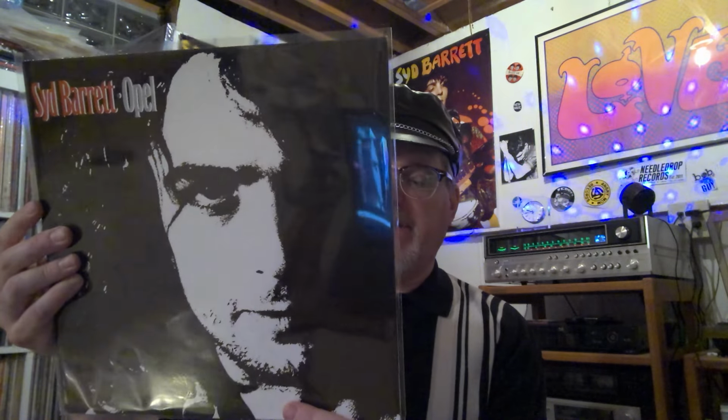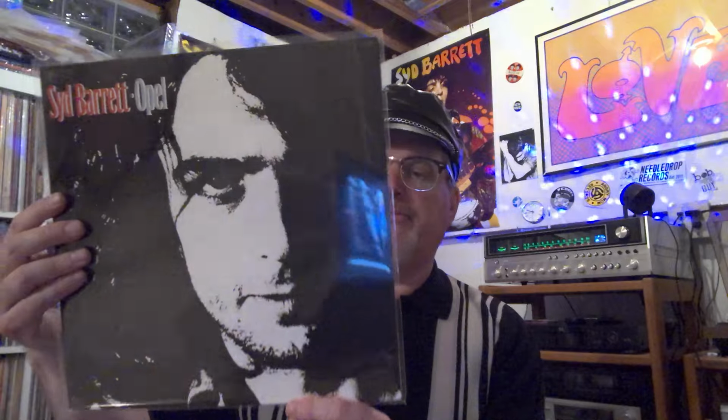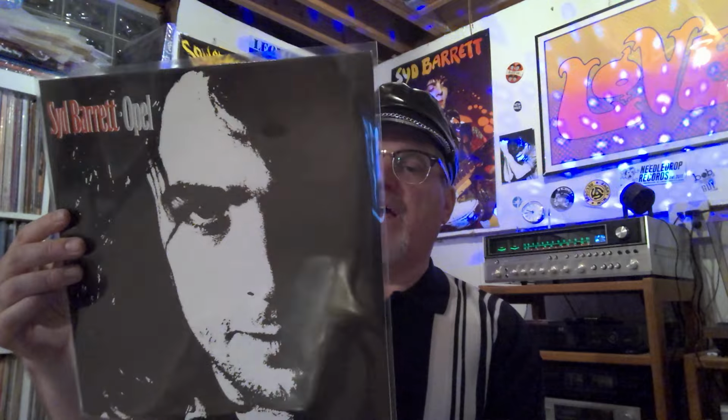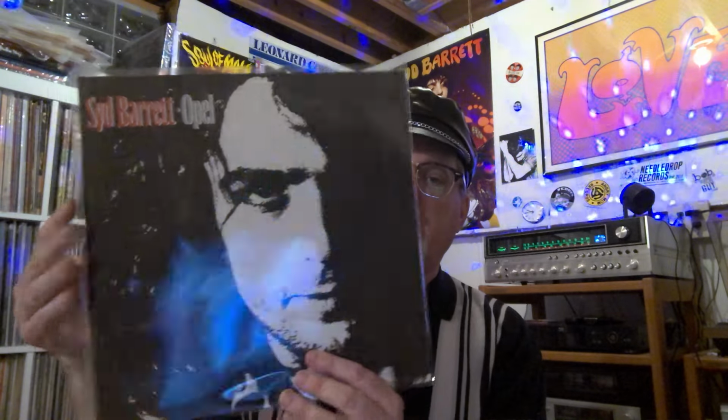And Sid made a number of other recordings after Barrett. A lot of them showed up later in the 80s on this compilation. And it has a few outtakes from the other albums, and there's some real good tracks on here, and it's definitely worth having. I don't think it's as cohesive maybe as the other two albums.